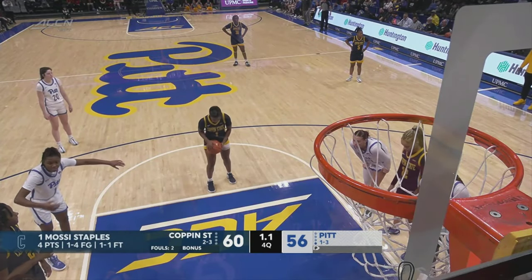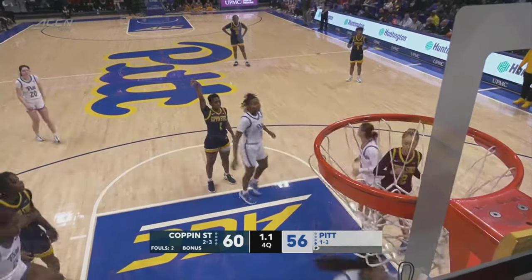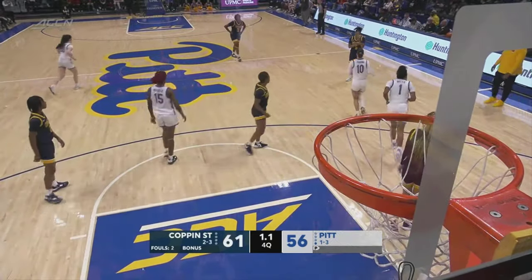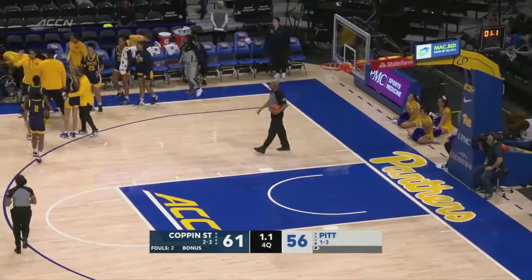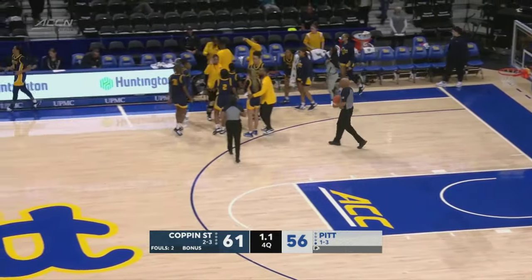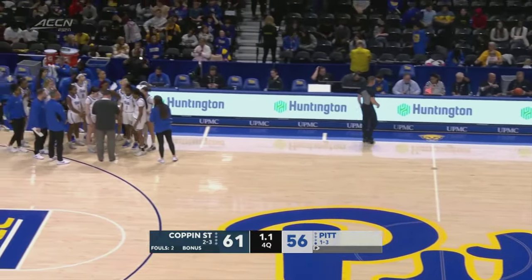As Mozzie Staples drills the second as well. Little stare down there for Staples. Not sure if she's staring at the Pitt squad or the children in attendance there, but making the free throws when it mattered most, sealing this game pretty much for Coppin State here.